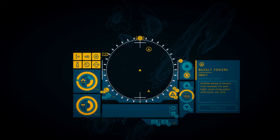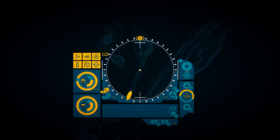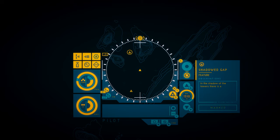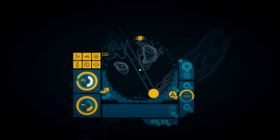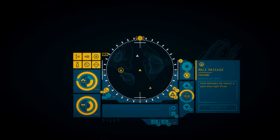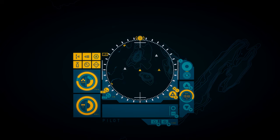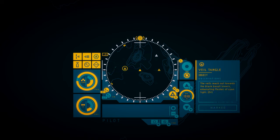Basalt towers. Another group of towers rises towards the pale light, each strata piled with silver silt. Shadowed gap. In the shadow of the towers, there's a deep silence. Pale passage. From between the towers, a pale blue light flickers over the rocks. Veil tangle. The veils reach out towards the black basalt towers, emanating flashes of cyan light.